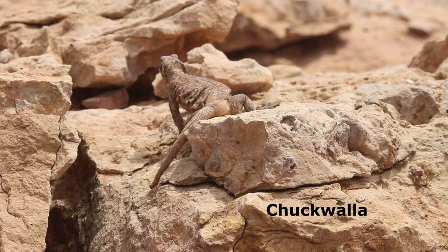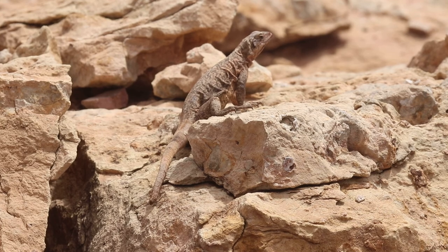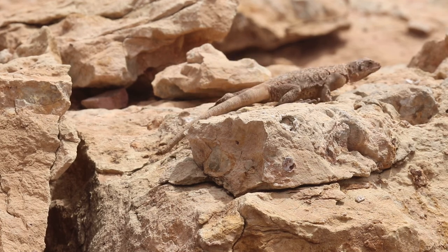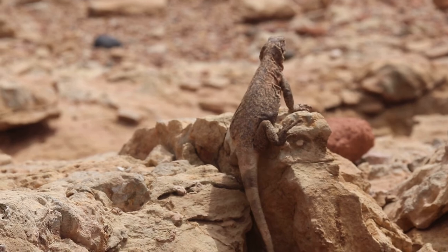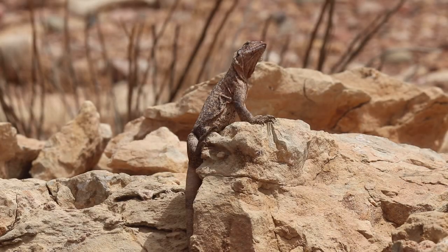The chuckwalla is a large, bulky lizard that measures nearly 16 inches, 40 centimeters. It inhabits arid regions of the southwestern United States and northern Mexico. Often mistaken for the desert iguana, the chuckwalla can be distinguished by its wide, flat belly and short, thick tail that tapers into a blunt tip. Although it may look threatening, this non-venomous lizard feeds on a diet of fruit, leaves, buds, and flowers.